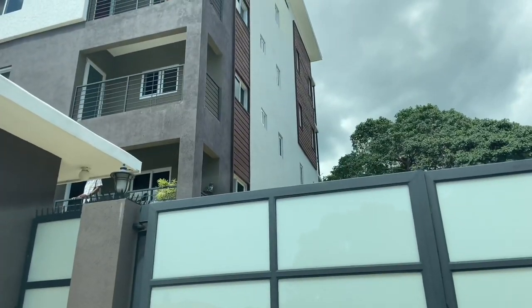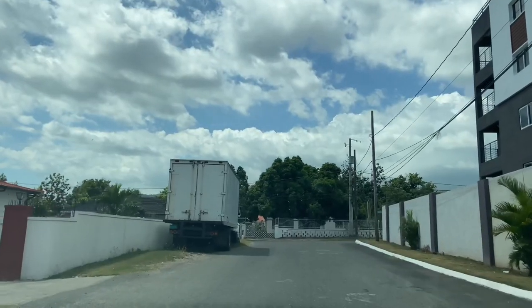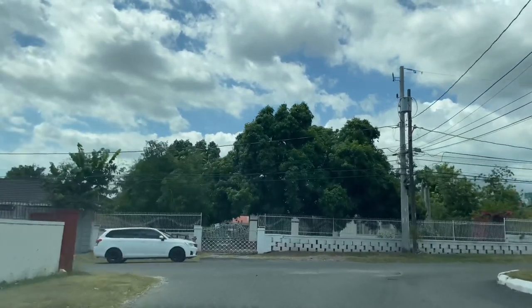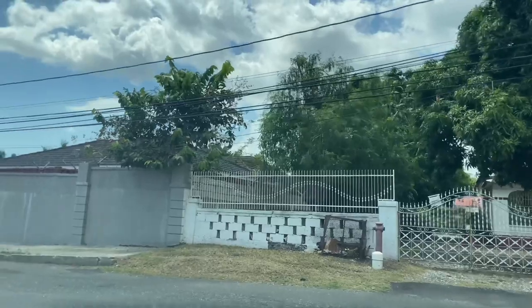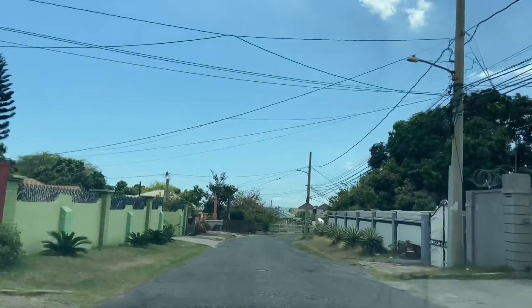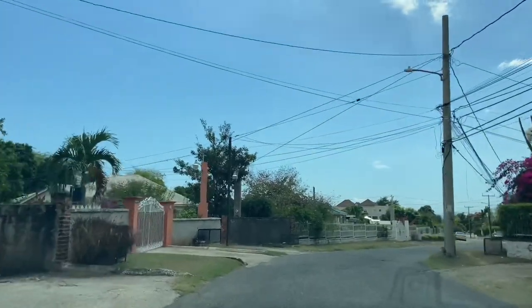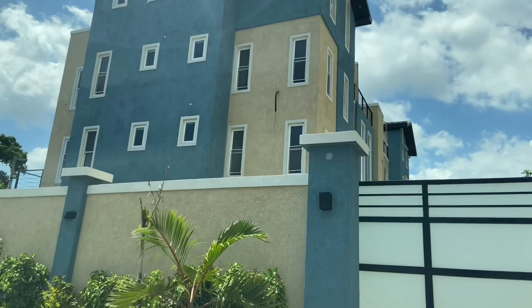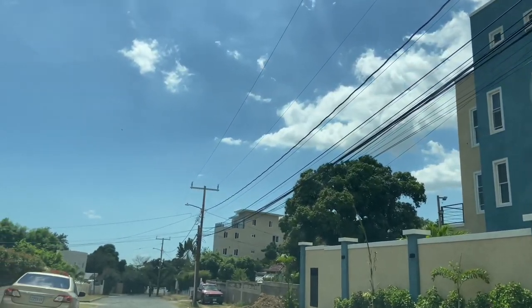First up are the Milano apartments here on Grove Park Avenue. Here we can see another set of apartments, this time on Merrivale Avenue. Very interesting colors.